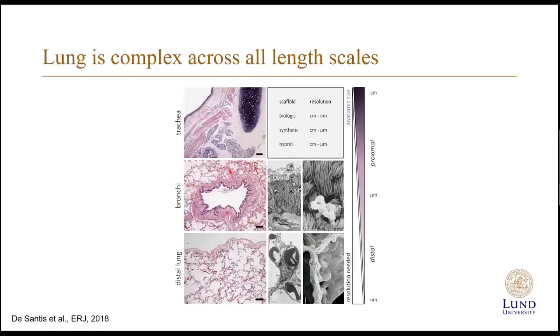If you look at the lung, you can see that it's complex across all the lung scales, from proximal, from the trachea, to the distal lung. And you can see that it differs at each stage. So we'll probably need different materials and different manufacturing methods to bioengineer different parts of the lung.